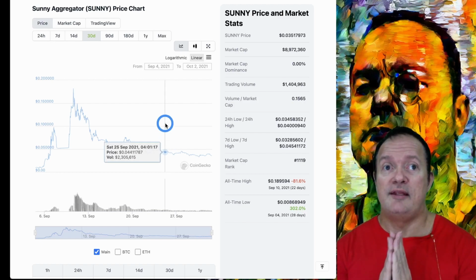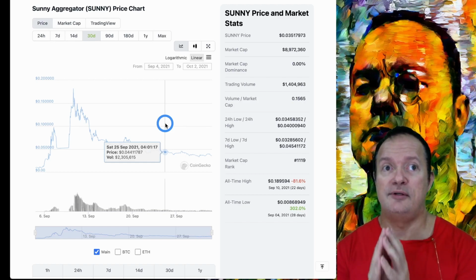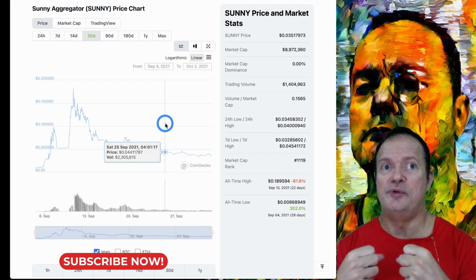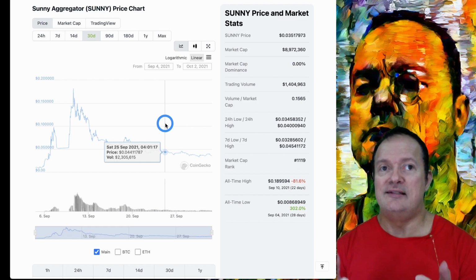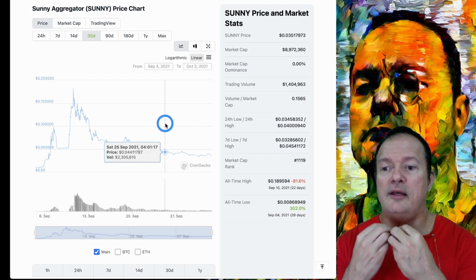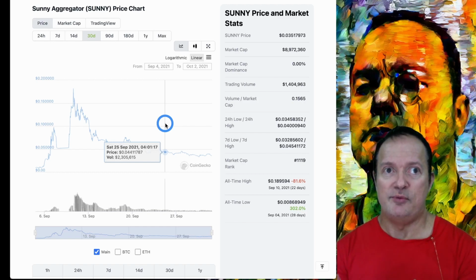So what I think is happening with Olympus Pro is that the OlympusDAO experiment seemed to have been successful. The way the OlympusDAO protocol is designed is that it keeps value inside the protocol treasury. And it gives extraordinarily high yields to the users that stake their tokens in the protocol, which is really fantastic. Currently there are over 7,000% APY.